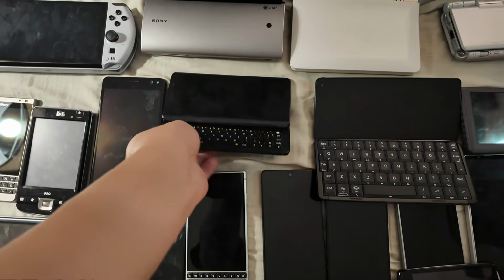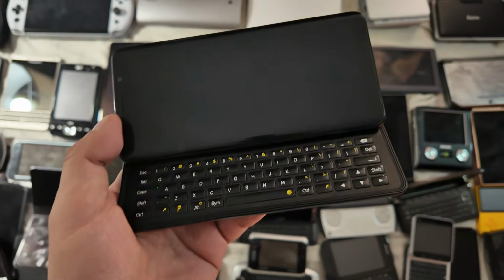Next we have a more modern phone here. This is the FX Tech Pro 1X from this year.